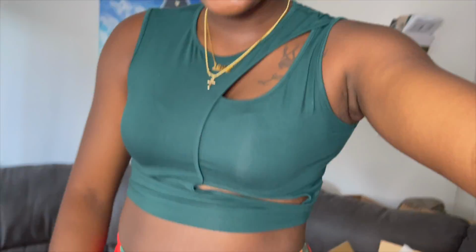Y'all tell me. And then this is the bag. Like I was saying, it's not really this orange. I feel like it would go better if it was like this orange, so maybe with another fit. I don't know how I feel about these sandals. Also, I didn't give my rating on this fit, but it's a 7 out of 10 because the front is a little bit baggy. But other than that, it's definitely giving.